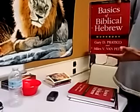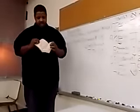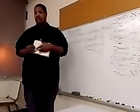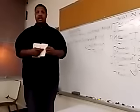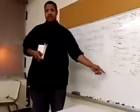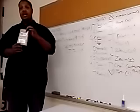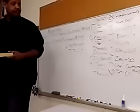And the Hebrew to English dictionary works just like a regular dictionary. It's in alphabetical order. One side is English words with the Hebrew equivalent in alphabetical order in English, and the other side is Hebrew words with the English equivalent in alphabetical order in Hebrew. So it follows this order in Hebrew. This is not something that you even have to have right now, but it's going to be a good tool as we progress.